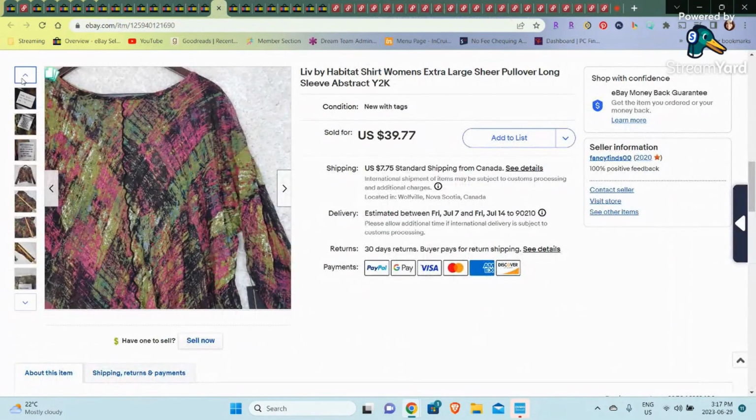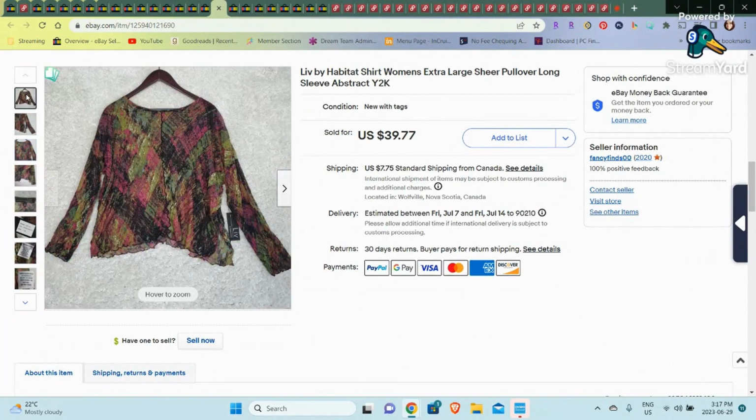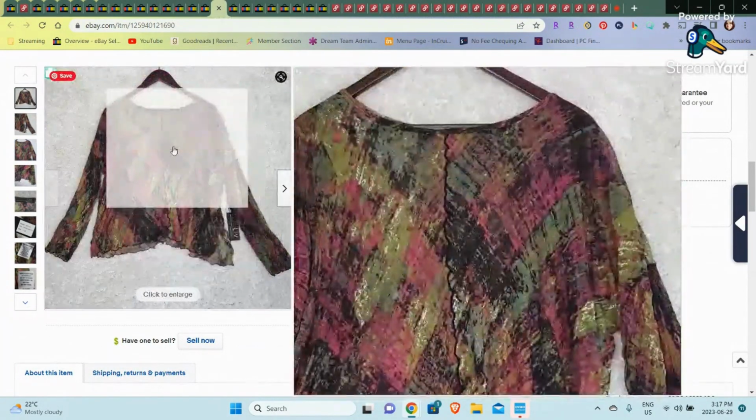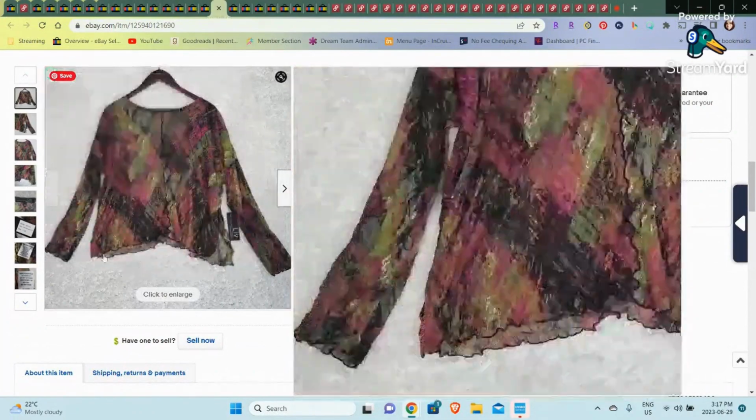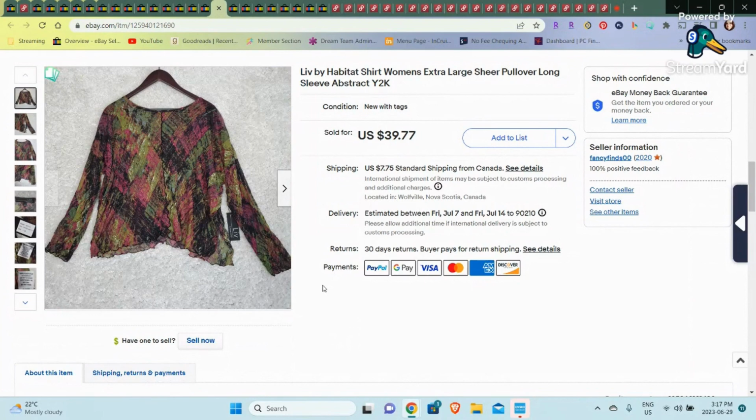Then we have another Habitat. This is a Live by Habitat. This is like that younger generation. This has got that Y2K look. Sheer. This was $39.77 minus the 20%.